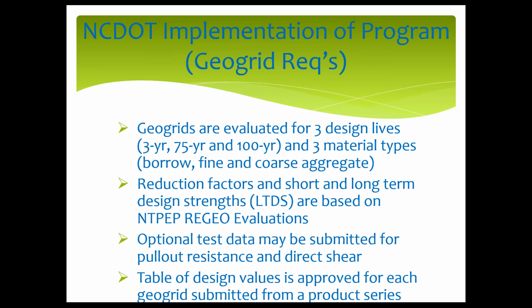Now I'll explain how NCDOT uses the RE-GEO program. GeoGrids are evaluated for 3 different design lives, 3-year, 75-year, and 100-year, and 3 different borrow types or material types: borrow, fine, and coarse aggregate. The GeoGrids are evaluated because unlike geotextiles, we're not trying to approve grids for specific properties. Instead, we are trying to establish approved properties for the grids.